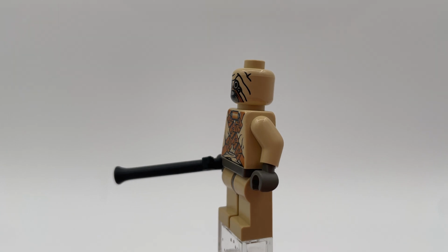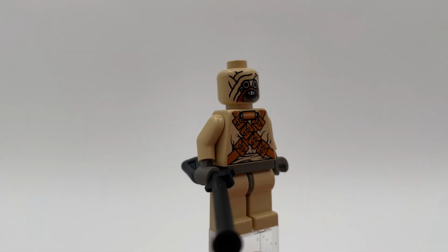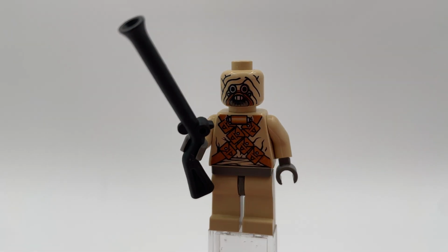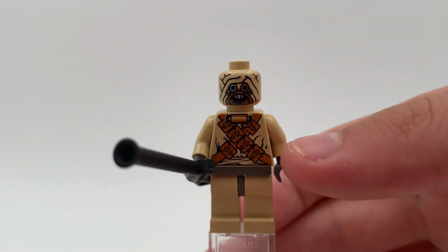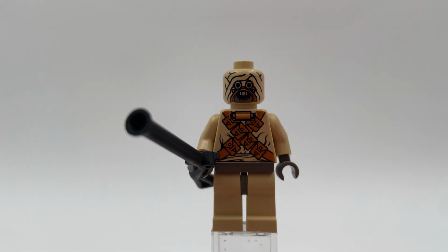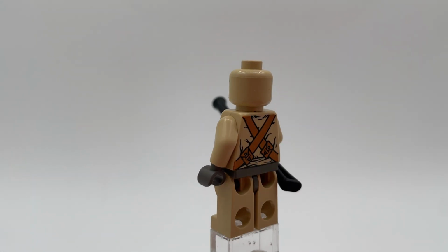It has some nice detailing on the torso, both back and front, showing the tan clothes and the straps. They both come with this black rifle piece as well, and they have plain legs, and the head is a printed tan head with the Tusken Raider design with the open mouth, the metallic goggles and all that.